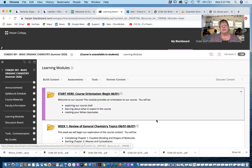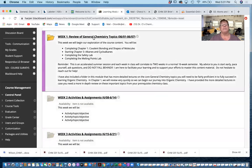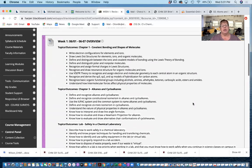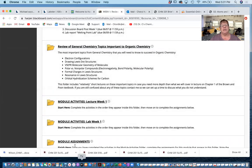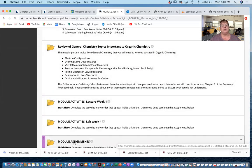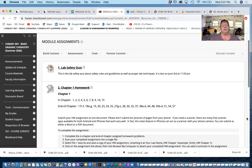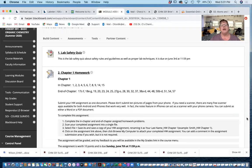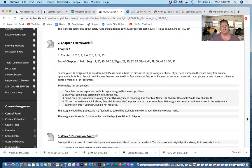Following these activities, there is going to be a folder in the weekly folder that also has, as I go down, you can see that I have module assignments. The module assignments are going to be in those assignment tabs. And for week 1, you have to complete the safety quiz. You have to do chapter homework for chapter 1.